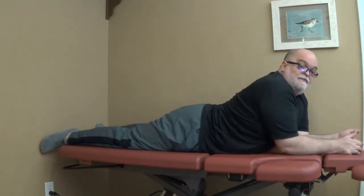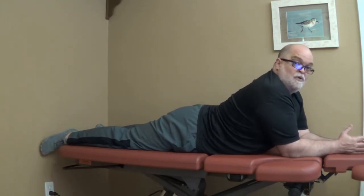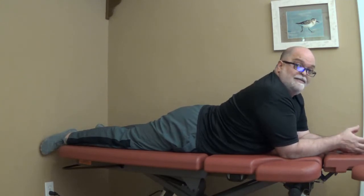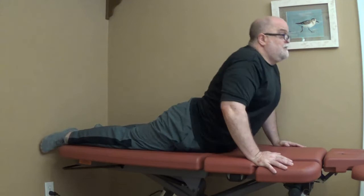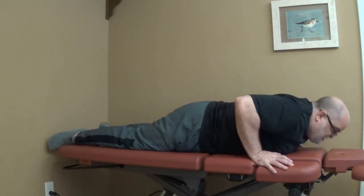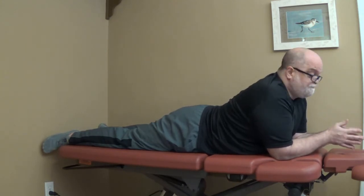Oftentimes, in those cases, I'll have a person repeat this, lying prone on your stomach, propped up onto your forearms. I'll have them repeat that a few times, because they may find that each time they do this, the press-up gets easier to do. And the goal is to restore a full and free or painless range of lumbar extension.